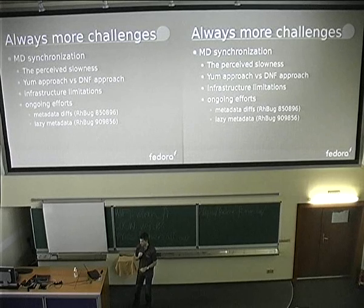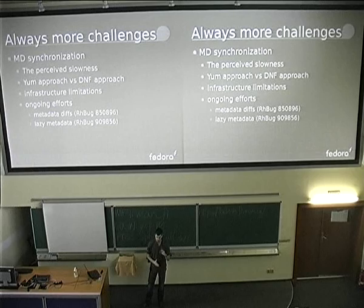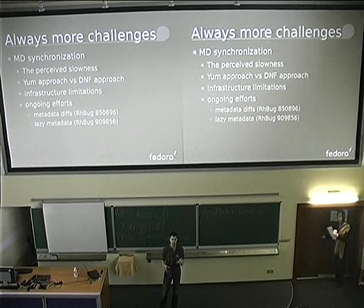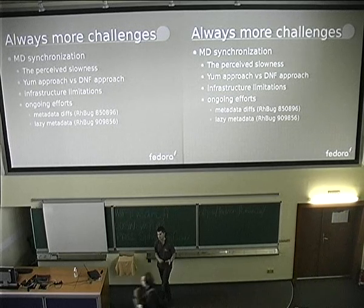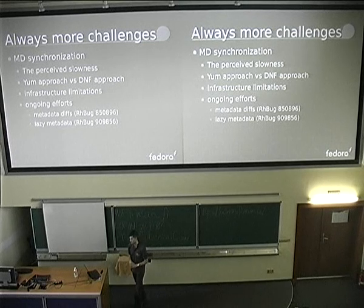At the same time, there is a project ongoing where basically people are trying to figure out a smart format to download metadata in deltas or diffs or something like that. And this is a surprisingly difficult thing to get right.